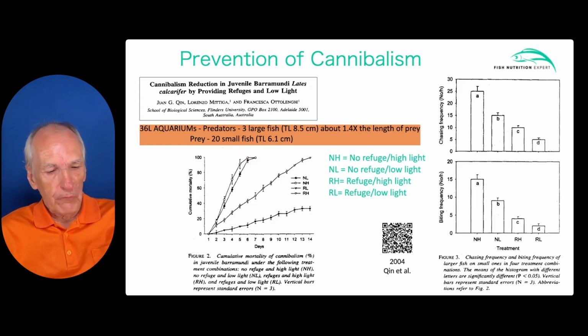Over on the right-hand side, what we're looking at here is chasing frequency and biting frequency of larger fish on small ones. And so then you rank these as you can see here, NH and NL. So those have no shelters, but high and low light. And these two have shelters. And the simple presence of the shelters means that the small fish are protected and they're not being chased and they're not being bit.